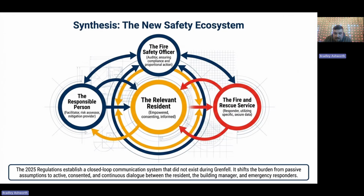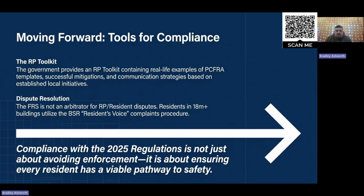So as noted in the footer, this framework shifts the fire safety approach away from passive assumptions and towards a model of active engagement and documented agreement between all parties. So this is a really good slide for responsible persons.